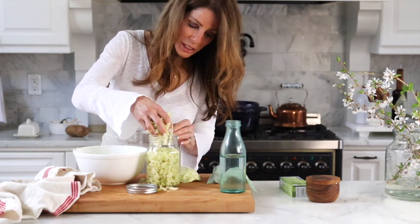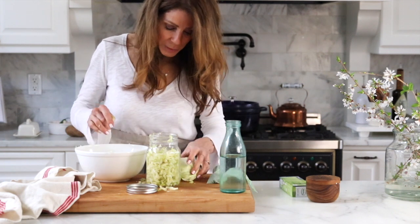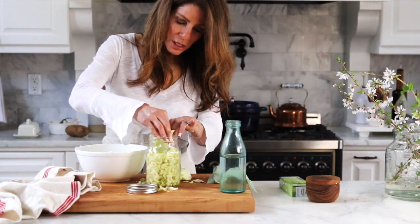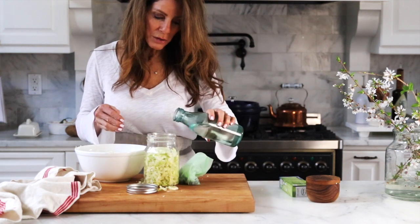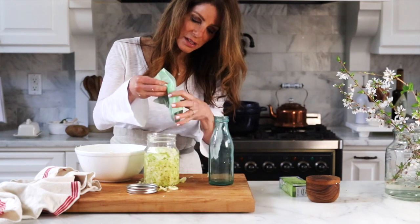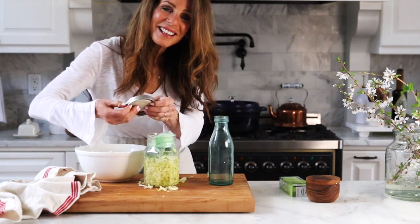Okay, so you want to leave a couple inches at the top, so don't fill it all the way up. So that's probably about enough. And then I'm going to take that leaf that I was telling you about, and I'm going to use that on the top just to press down the cabbage. So I'm going to break this up into a few pieces, add some water over this, and this is filtered water. And then I'm going to put my rocks on top, weight it down, and then the lid.